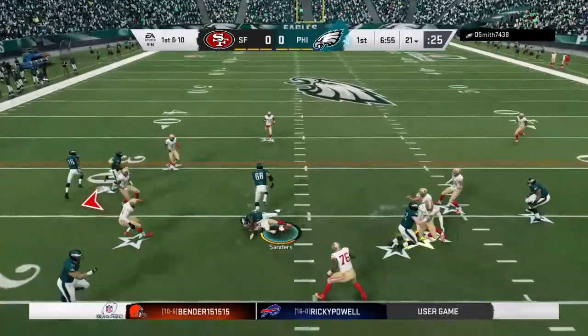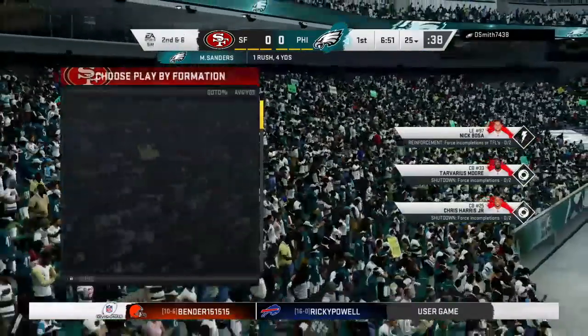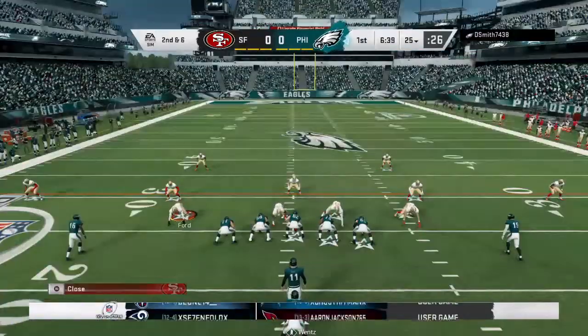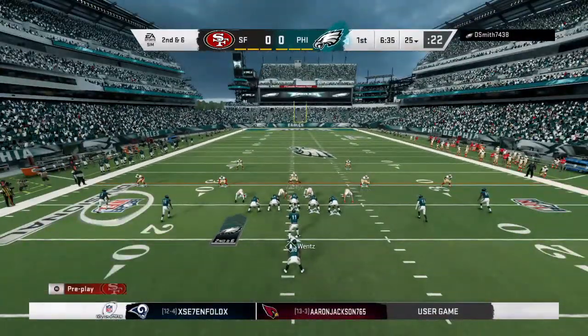Miles Sanders' first carry of the game. And he's upended after a gain of 4 up to the 25-yard line. I call that play a success. A nice inside run sets up a very manageable second down. A very solid gain on that play.